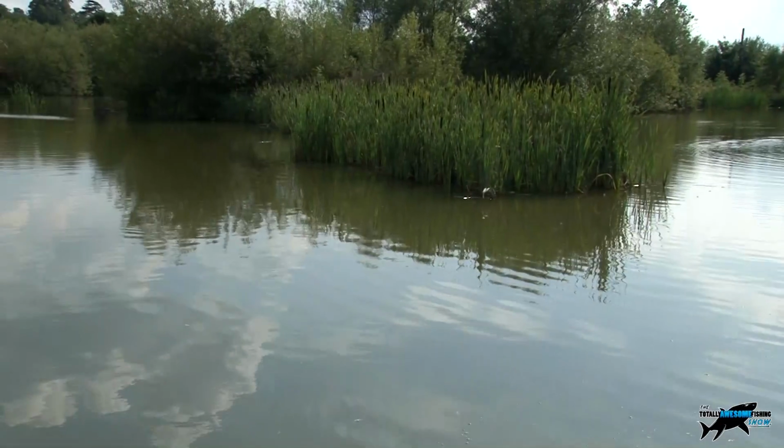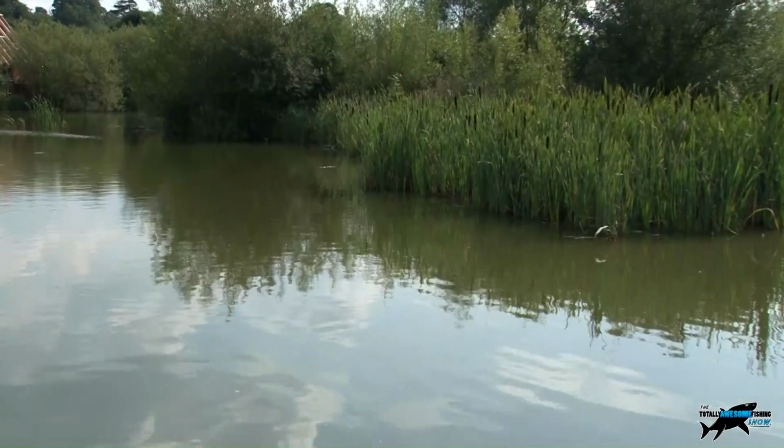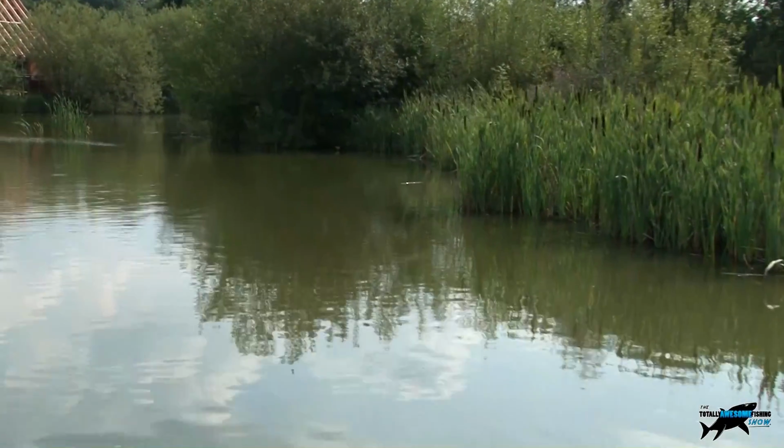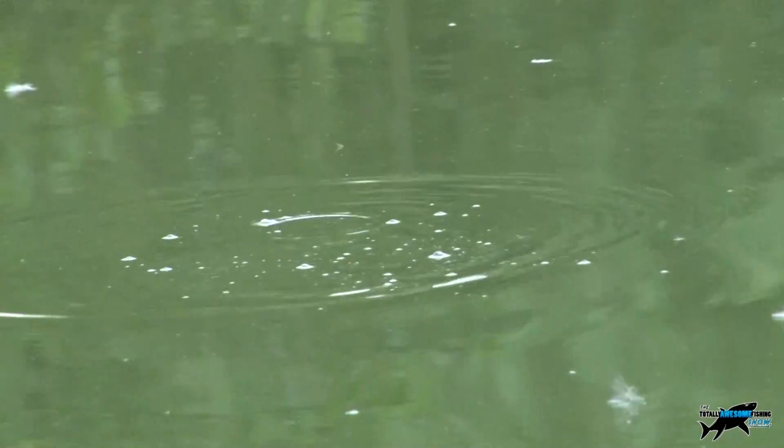Don't neglect any little feature you've got at Hawford Fishery. You look at the end of these rushes, you can go along the side, you can go right into the bays, you've got weed beds sticking up, and look at the fish bubbling here. That is an absolute sure sign you need to get a bait in there, guys. Something big is bubbling on the bottom there.